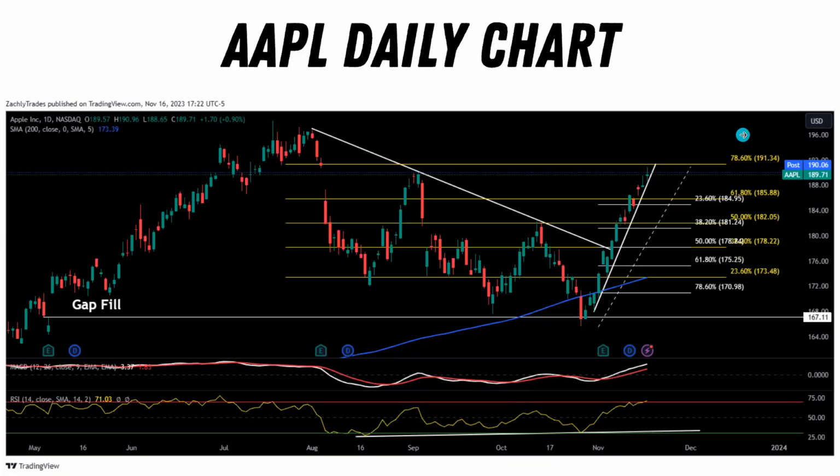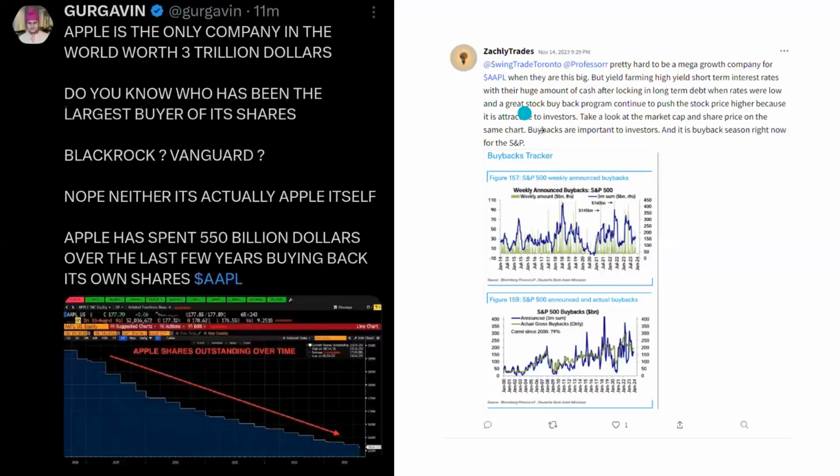A large factor of that, if we take a look here, I was explaining to some people on StockTwits: it's pretty hard for Apple to be a mega growth company, right? I mean, yes, they are huge, and they've been a great growth company. But what they are doing right is yield farming high-yield short-term interest rates with their huge amount of cash after locking in long-term debt when rates were low. Basically, during that zero interest rate policy time, they were able to take in long-term debt, right? And maybe they took on more debt than they actually needed, just to be financially wise, because they knew that zero interest rate policy and extremely low rates wouldn't last forever.